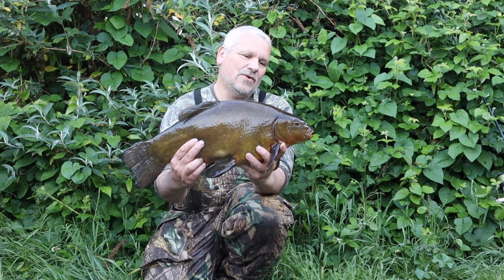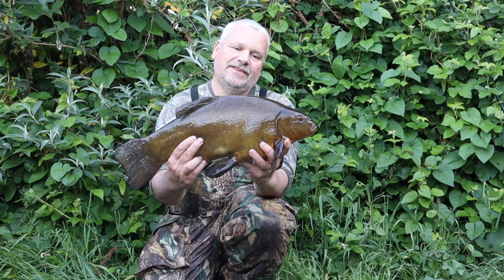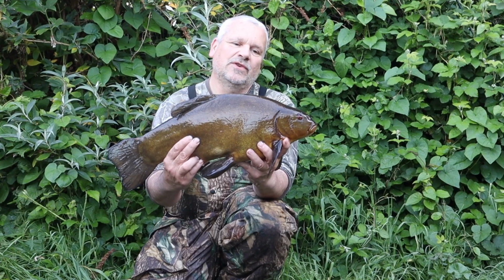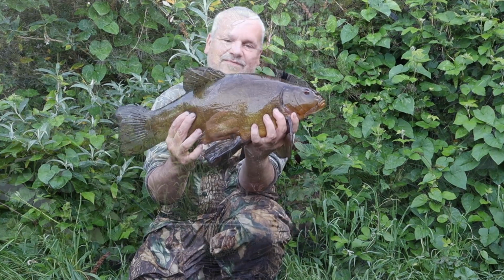7.14, a male. Definitely had my name on it because it took me in a snag to the left, and I slackened off, thought it was gone. It swam back out, and there's the result.